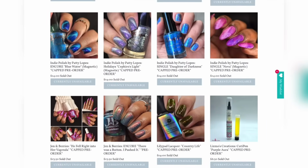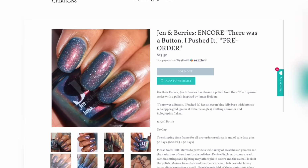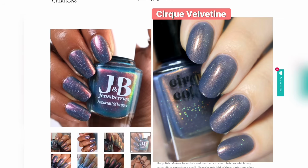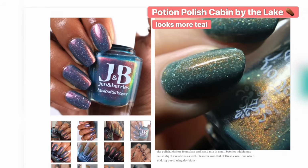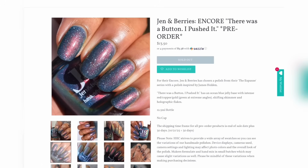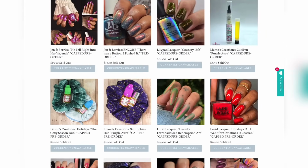And the other Jen Berries, there was a button, I pushed it. This one is also giving a familiar vibe. I guess I can see how the base is a little similar to Cirque's Velveteen maybe, but actually no, wait, I think I'm thinking of a Potion Polish, but I'm forgetting the name. I don't remember if it's Cabin by the Lake or something else, but I think that might be the closest to this, being a dark teal with the shimmer and the hollow flakies. Yeah, it's giving that familiar vibe. Really pretty. But I basically have it already, so we can move on.